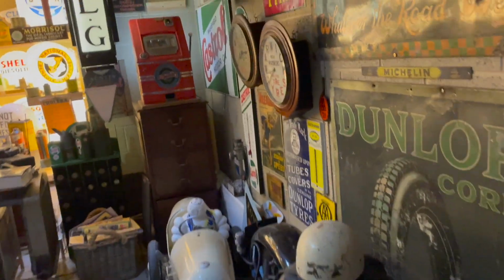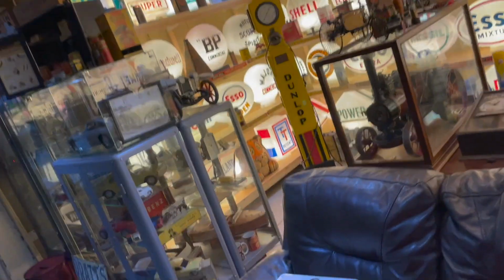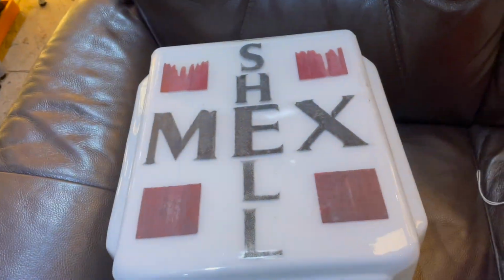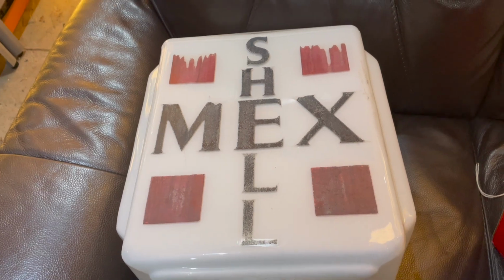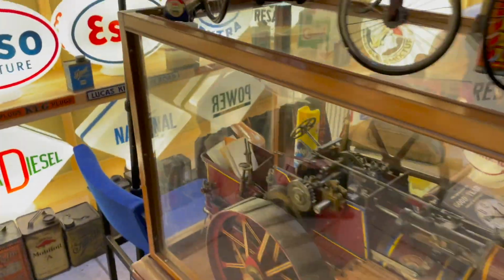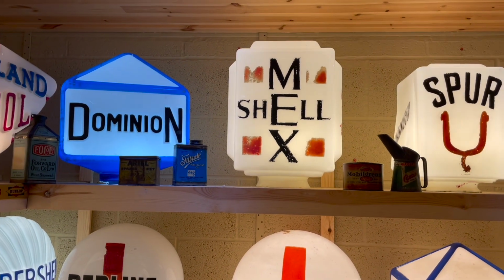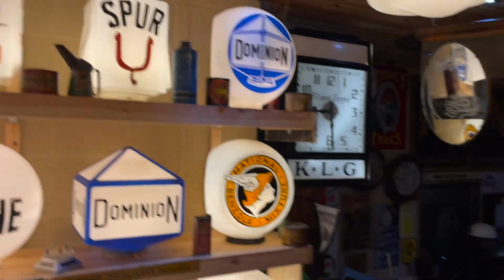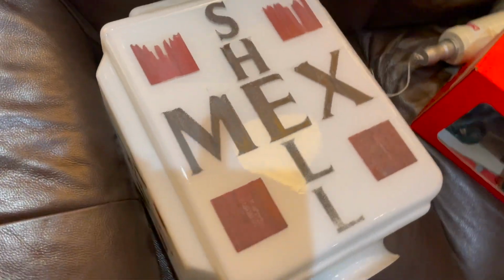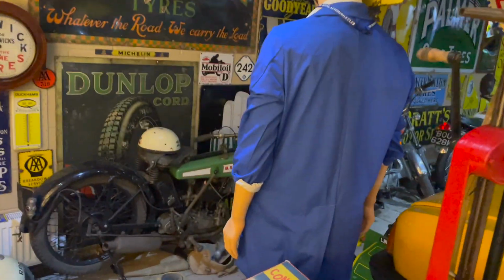I mean, there's stacks of petrol brands. But, oh, another one, right. I recently got this as well. Nothing special about that, Shellmex. But I've also got this one, which says Mex Shell, and that one says Shellmex. So, two different globes.